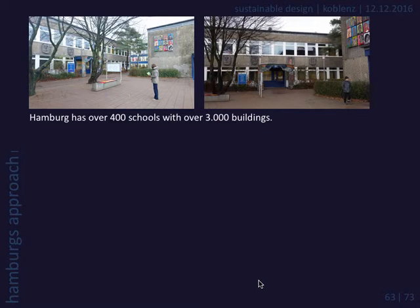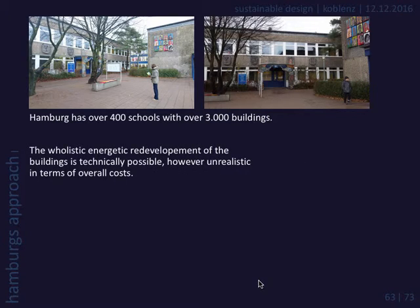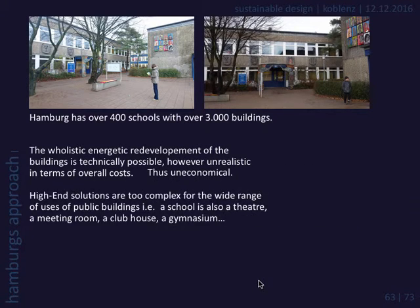probably 50 years. So they want a holistic energy redevelopment, but they already have discovered that it's unrealistic and uneconomical, because if you have to redevelop all those buildings at the same time, you have to pay for them for the next 20 odd years.